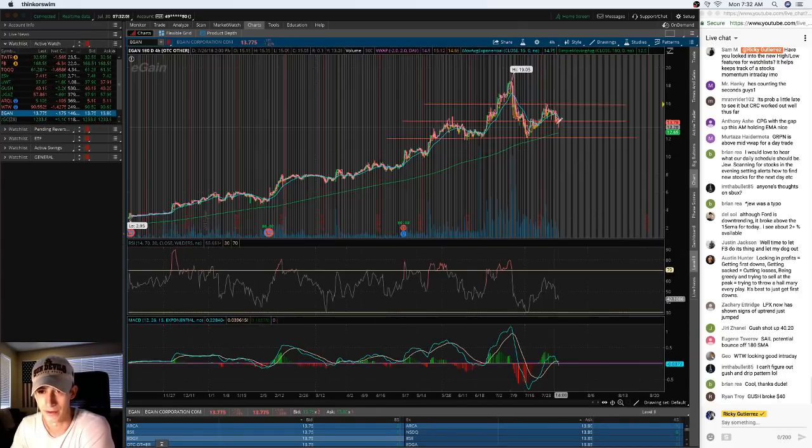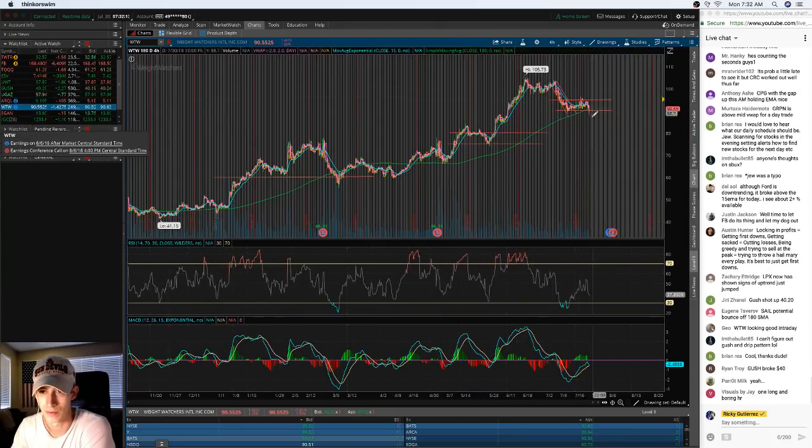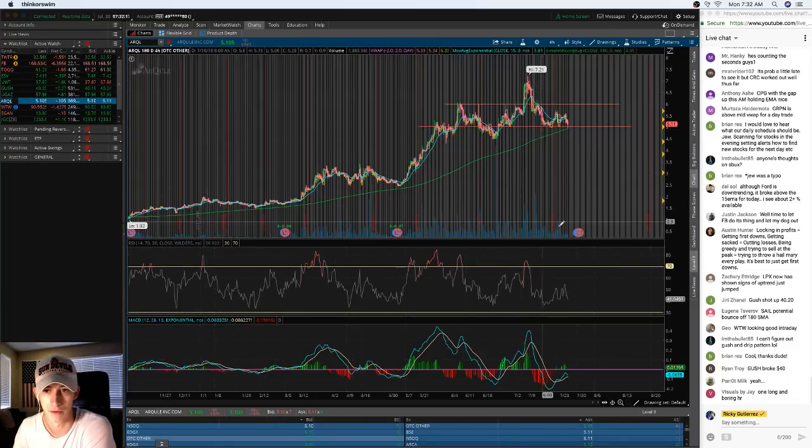Again, just a friendly reminder, this thing's still selling off. No signs of a reversal. WTW, selling off. Potential reversal here and earnings coming up soon. ARQL, earnings coming up soon. Very close to that SMA line.